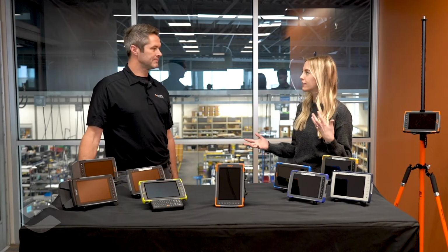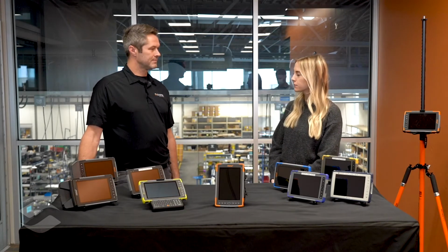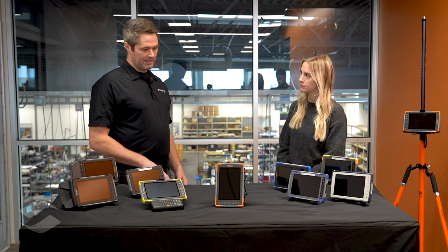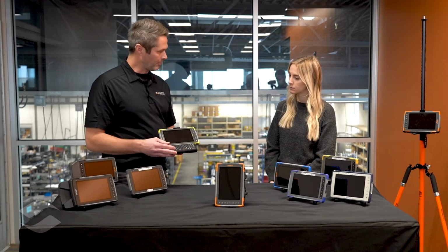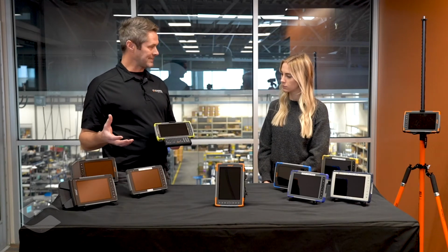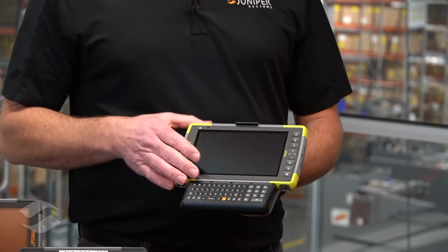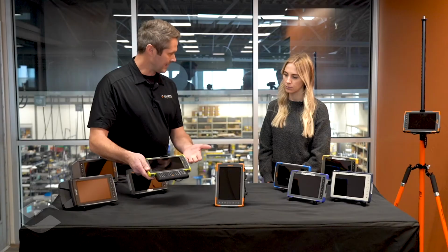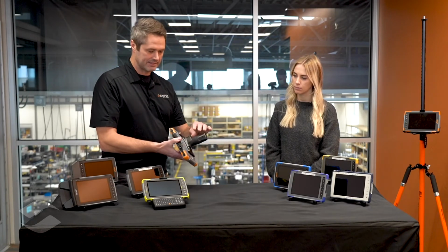So to finish things off, can you just tell us about some custom accessories and what we do on the accessory side of things? So accessories, custom accessories like this one right here, the physical keyboard on the bottom. A lot of our older devices had physical keyboards, so we wanted to integrate a keyboard onto the Mesa, and we actually had a lot of requests for that. That's something that we can do, make it so the users can have that as an option.